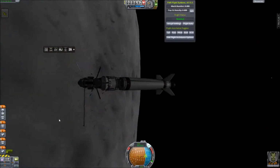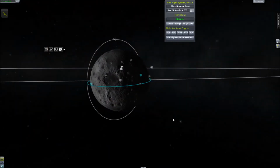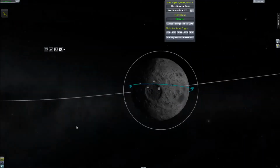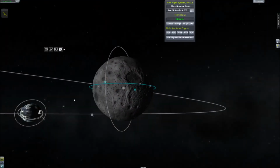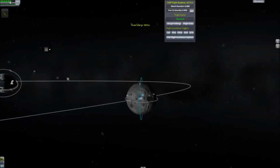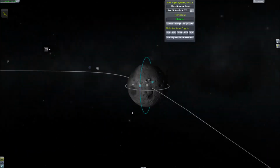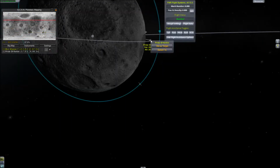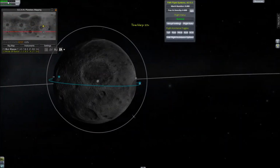But it looks like that particular group of craters is on the dark side of the moon. So we may have to just time warp a few orbits here. We will take one last visual check here. Yeah, we are probably going to have to wait. It's very pretty. But yes, we are doing this to actually earn up some science.